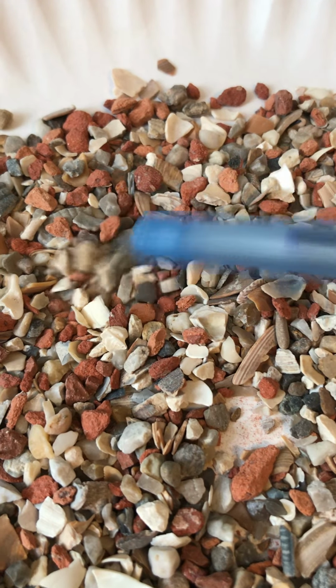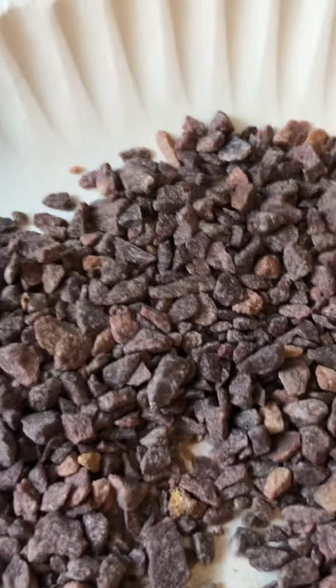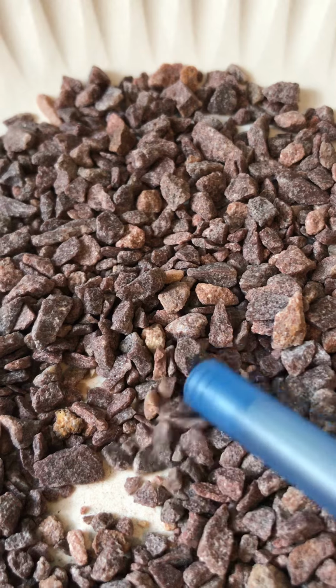You can see these round stones in this grit. They're not sharp. They don't have edges. The ground granite looks like miniature little arrowheads. I can't believe the irritation these must cause.